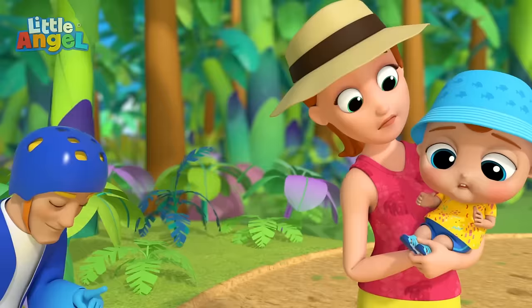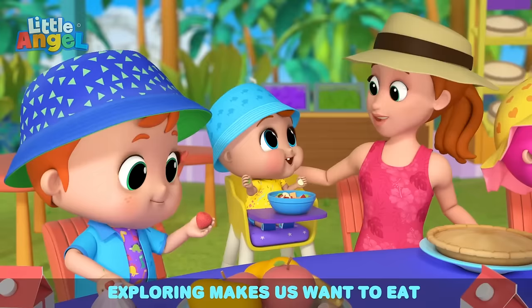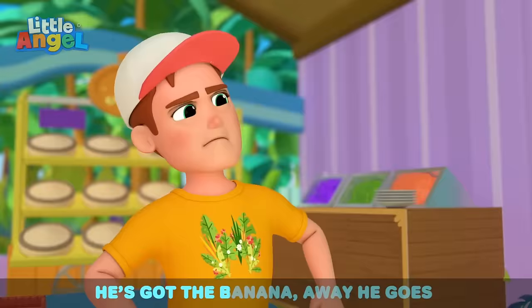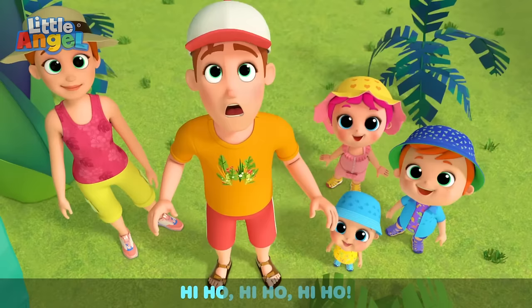A grumbly tummy means it's time for lunch. Yeah! Exploring makes us want to eat, want to eat, want to eat. Who is that in Daddy's seat? Oh no, oh no, oh no. He's got the banana, away he goes, away he goes. The monkey loves to put on a show. Hi ho, hi ho, hi ho.